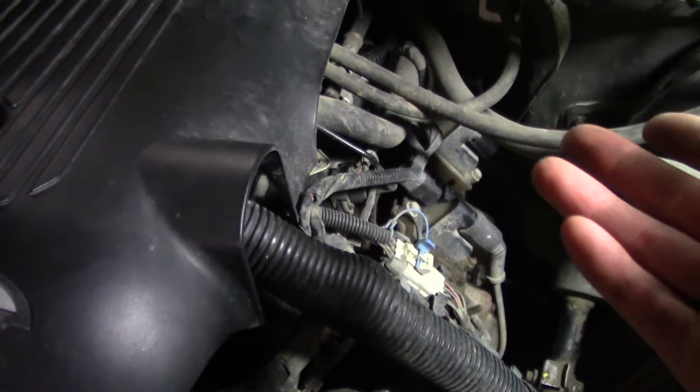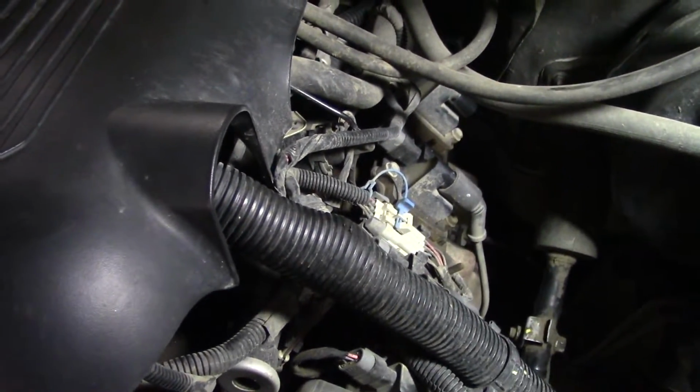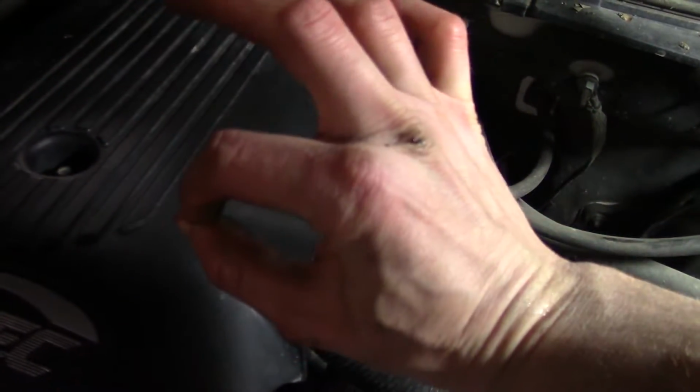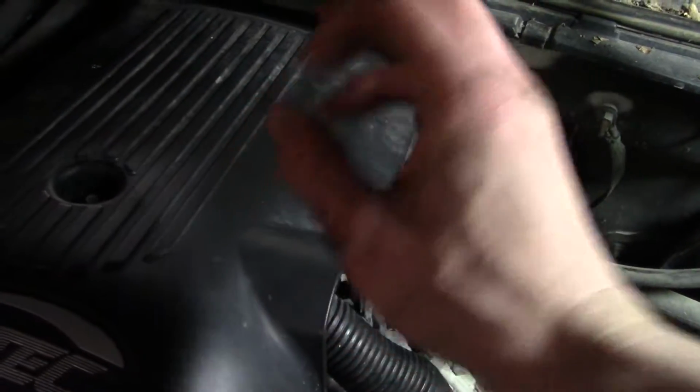I got a check engine light. I got to check that. I think it's the evap system. Get this thing all ready to go and be mint.